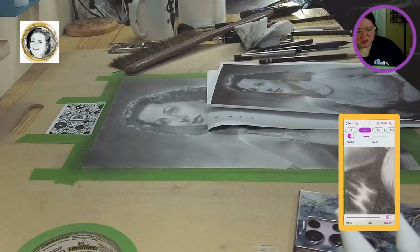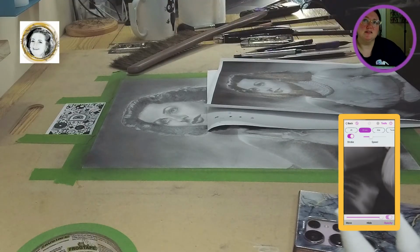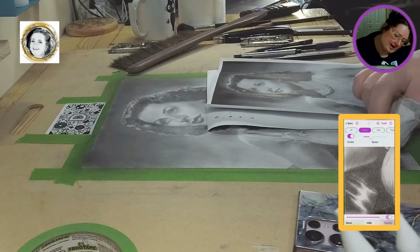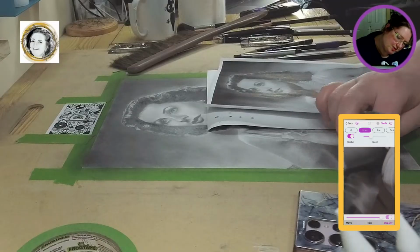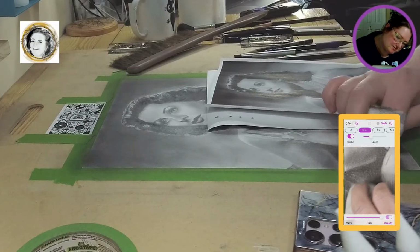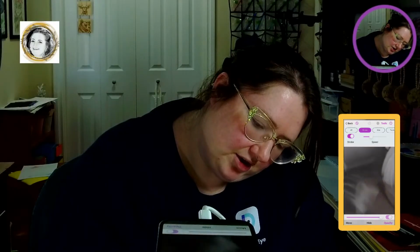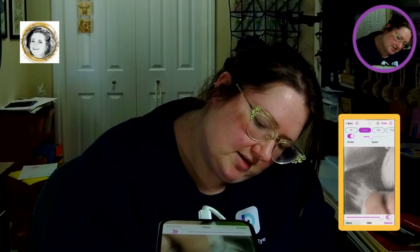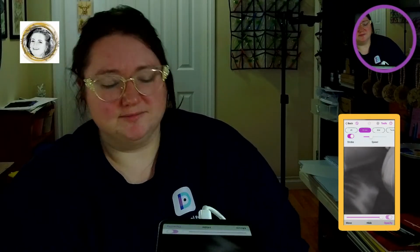There's one thing I need to change that I've noticed on the highlight of the pillow. It needs to be a little bit darker, so I'm going to go over that whole thing with the tissue paper wrapped around my finger just to soften up that highlight, making it a little darker because it's not super white. Let's see, is that better? I think that's better.